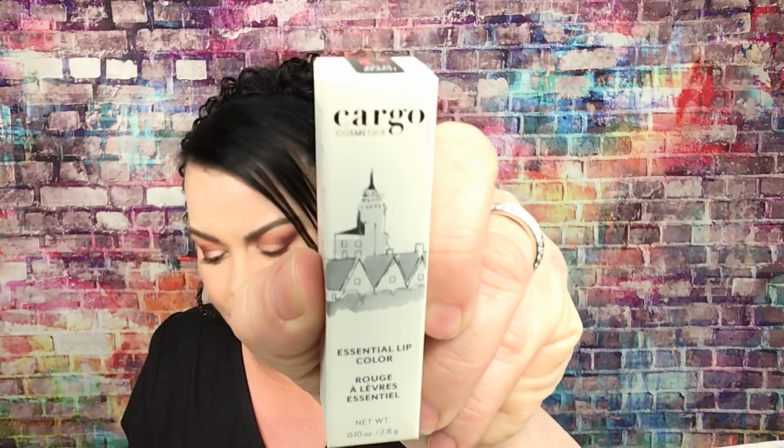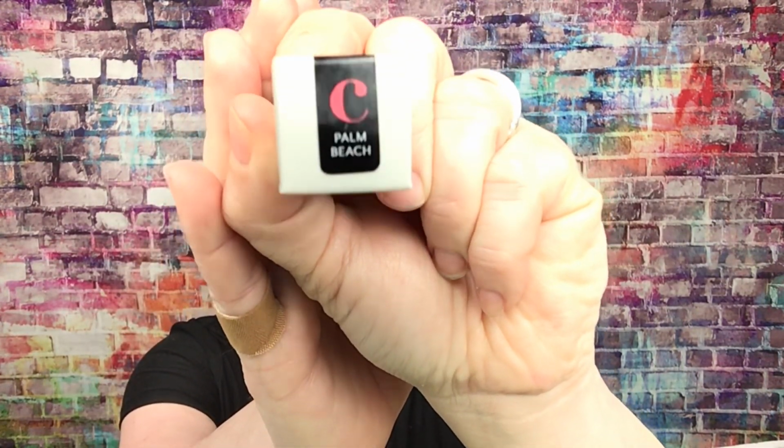The next thing we got is this Essential Lip Color. Oh, so this is from Cargo Cosmetics. And a lot of times we get Cargo blushes and different things in our box. All right, so this full size would be $22. All right, let's see, what shade? Peach? No, Palm Beach is the shade. All right.